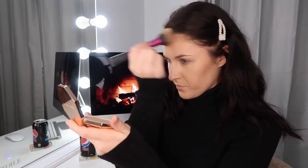I think my favourite product is actually bronzer. I really do think it is bronzer that takes a look to the next level. I mean, I feel so much better about the way that my face looks already just by having bronzer on. It's absolutely incredible. Just to finish that off, I am going to put some bronzer on my nose.